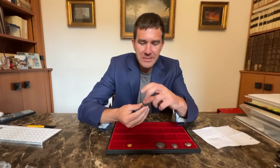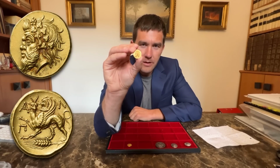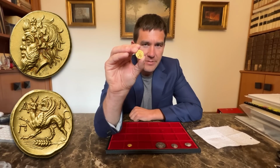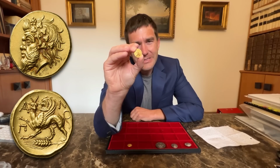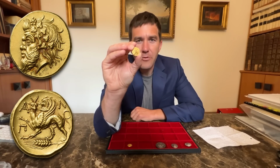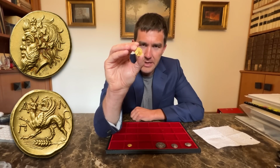Moving on to the highlights of our little showcase today is this wonderful gold coin, a stater from Panticapaeum. Now, Panticapaeum, I never know the diphthong, is, or rather was, a city in the Crimea, a colony of Miletus planted on the north shore of the Black Sea.